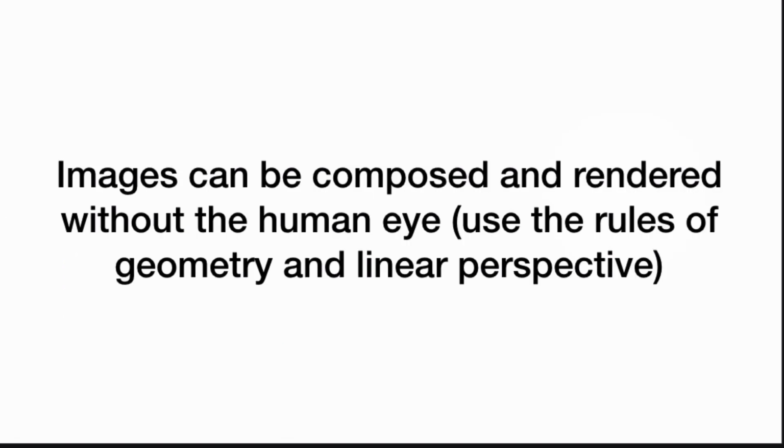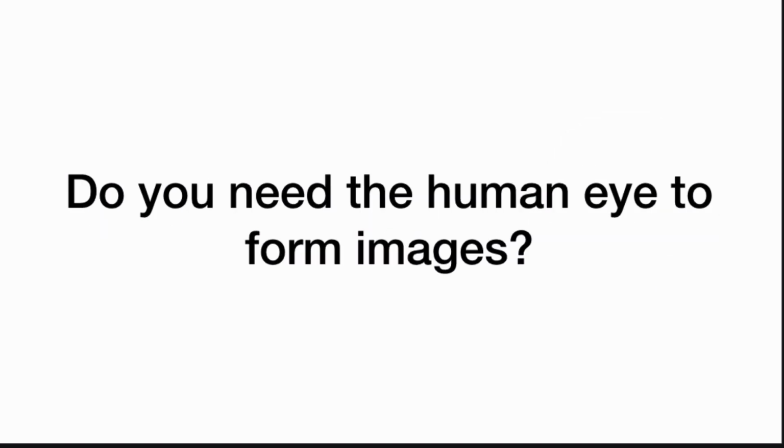So the question, or the statement, is: images can be composed and rendered without the human eye. All you need is the rules of geometry and linear perspective to get it done. So do you need the human eye to form images? And the answer is no.